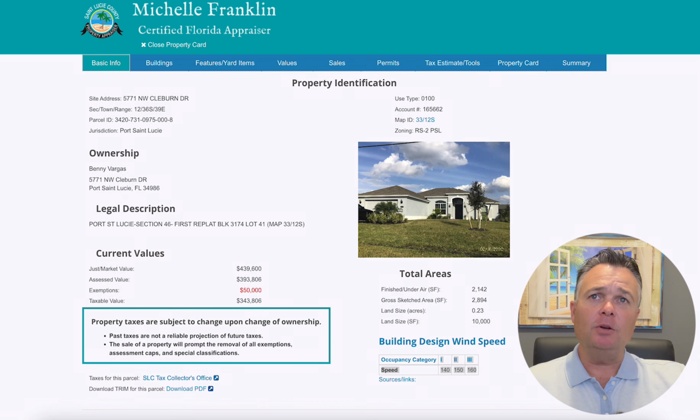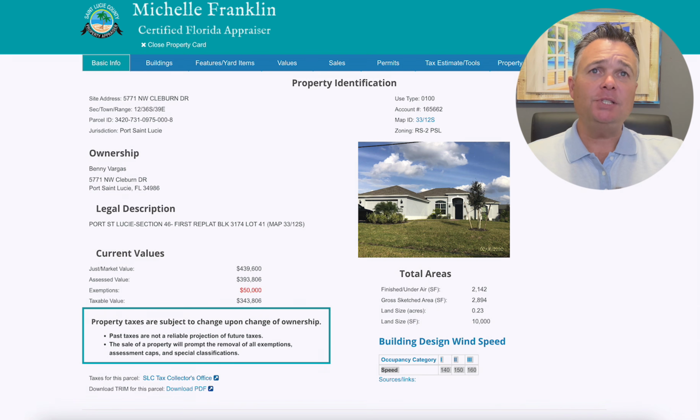If you look here, it shows the just market value at $439,600. The assessed value currently is $393,806, and they have the standard $50,000 exemption. Now the taxable value is $343,806, and this is just a view of the outside of the home. Actually, this home looked way nicer when we were there in person. This is an older photo.